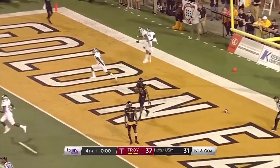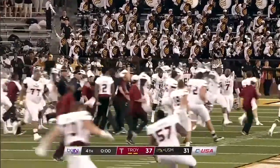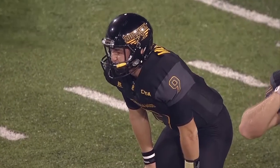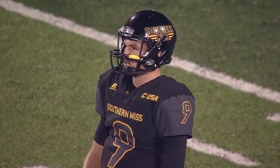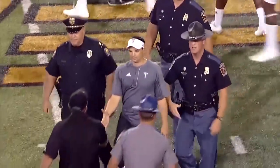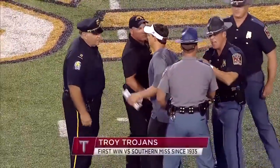Incomplete. He didn't get it. This one belongs to the Trojans. This one belongs to Troy. The Trojans have held off Southern Miss, an incompletion on the last play of the game, and Troy has won it 37-31. Do you believe it?